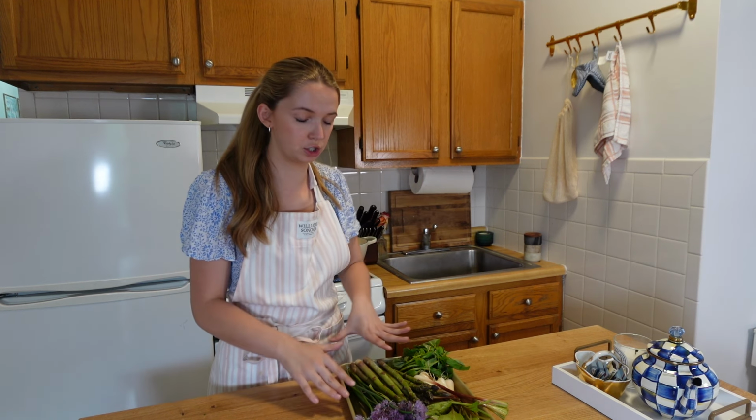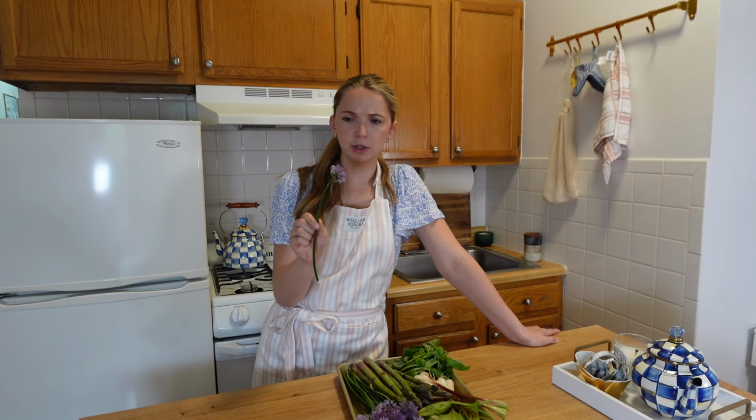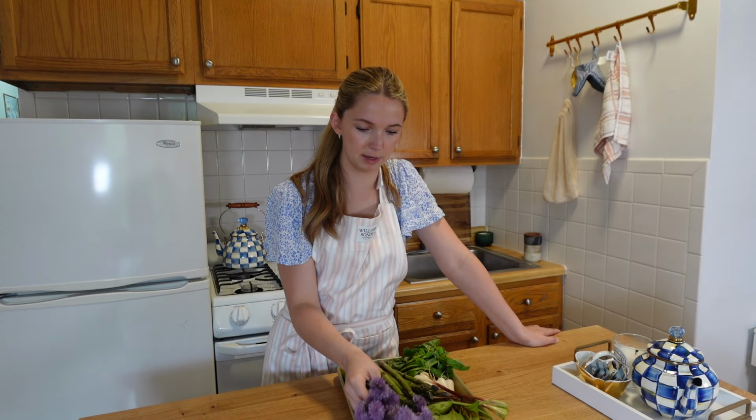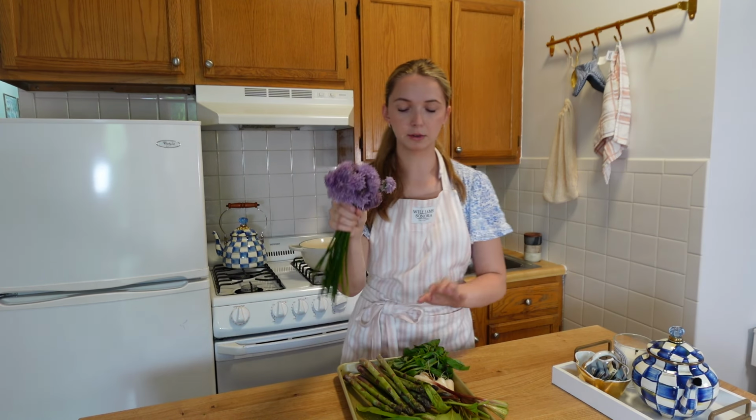But now let me show you all of the gorgeous produce that I got from the farmer's market. I think these were chive blossoms. I could totally be wrong on that, but that's what I believe them to be. Gorgeous. They stopped me in my tracks. I was like, I have to get some of those. I think these will be a good garnish.